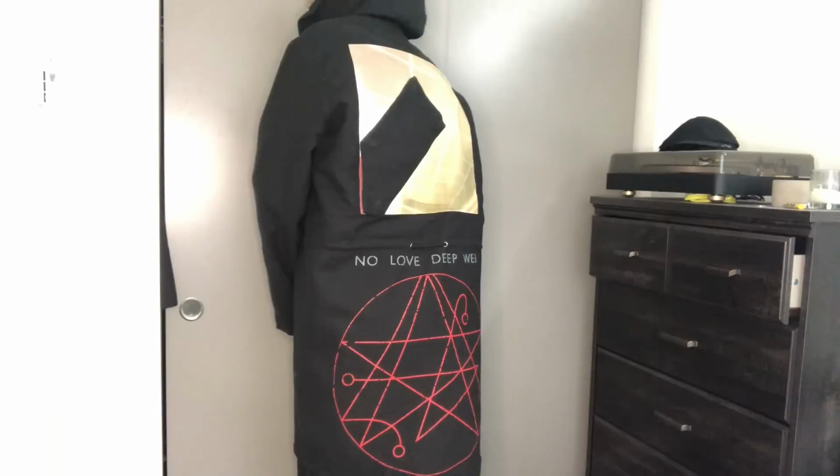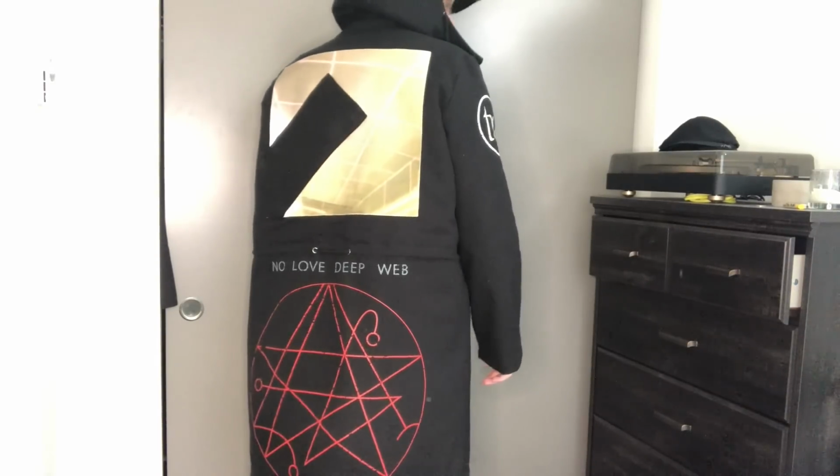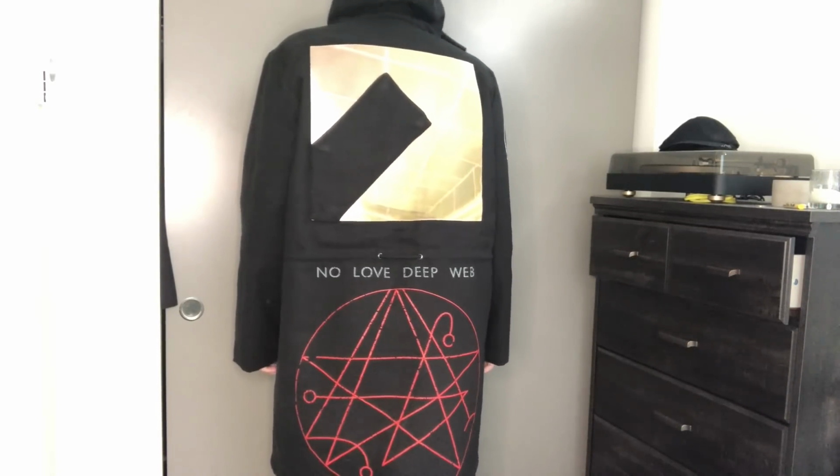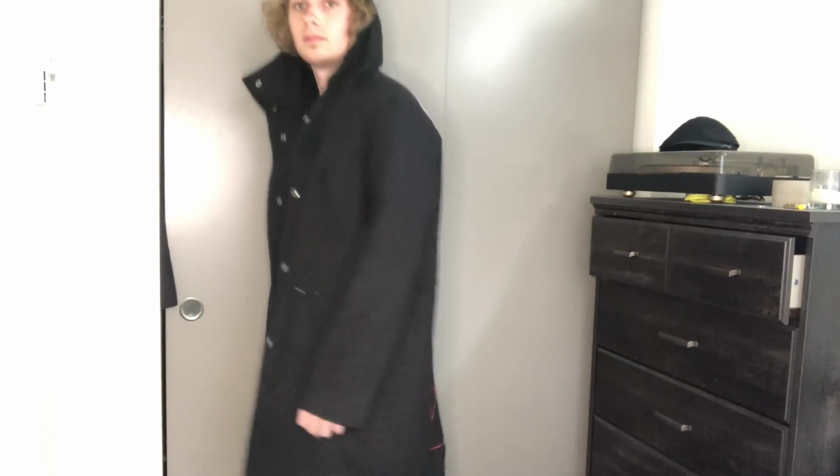Obviously I'm not going to buy the New Order one because it's $12K and that's stupid. But it has this giant Death Grips patch from No Love Deep Web. It says No Love Deep Web. Then it also has MC Ride's tattoo. Obviously the giant patch has this flap over it, and if you guys are familiar with Death Grips, you know what's under there. The patch is removable, and yes, it is under there.